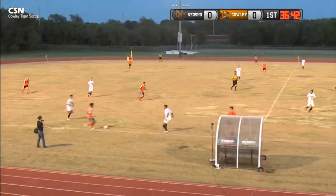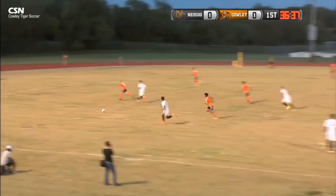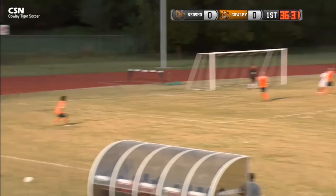Nice stop. Tigers back up in the defensive. That one kicked ahead. Rekovich right there to kick it ahead. Bertie, that one knocked away. Oh, and that one out of bounds.